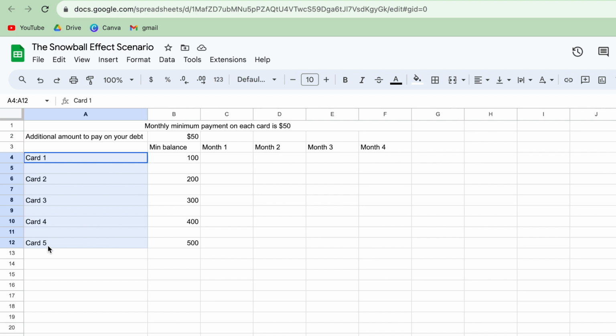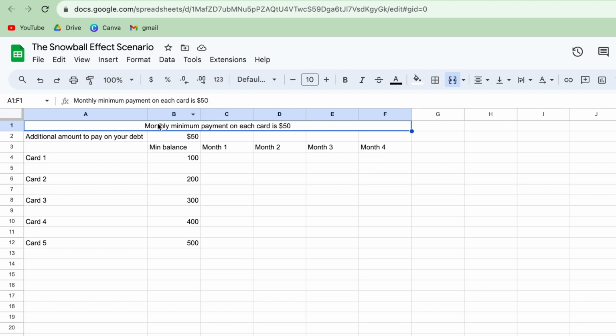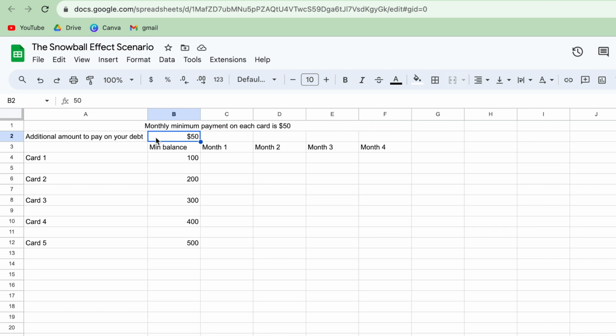I'm going to show you how the snowball effect works so that I can visualize it for you, and hopefully that helps. So think of a scenario where you have 5 credit cards and you have a minimum payment on all cards that's $50, and you have $50 additional that you can put every month. And so on each credit card, the balance is $100 on this card, $200 on the second card, $300 on the third card, $400, and then $500 on the fifth card. And every month you pay the minimum payment for each one.